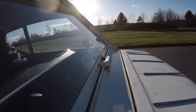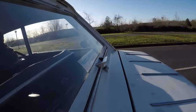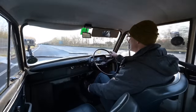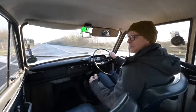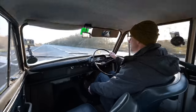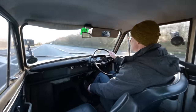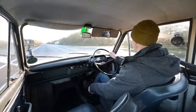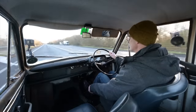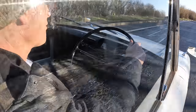Now I'm doing 50 miles an hour down this road, and although there's a Transit up my chuff, it does feel incredibly stable and the engine isn't really labouring or struggling at all. And I'm not having to shout to be heard over the wind noise or the engine noise either. It really is a very good car. This is actually my first ever drive in the driving seat of an Imp. I've been a passenger in many of them, never driven one, never really got to appreciate how good these are.